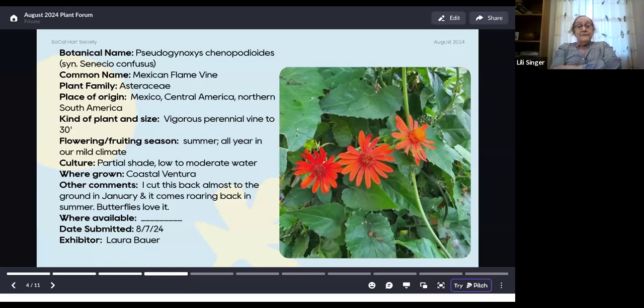It does need some water, not really drought tolerant. Again, closer to the coast, you would need to water it less often, but it's going to need some kind of support, and it's going to be vigorous. And as April says, she cuts it back to the ground in January, and it roars back by summer. Excuse me, this is Laura. Laura did this. So where available, I didn't have anything specific, but again, you should be able to find it maybe. Used to be around.